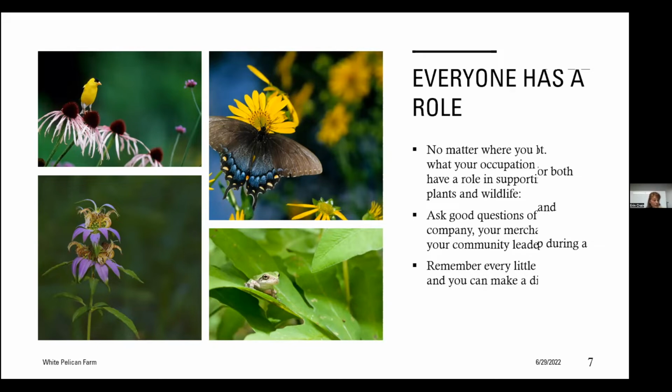If you're a facility manager, an employee, or a tenant, ask your owner if they can start using native plants in their landscaping. Are your local schools, parks, and municipal buildings using native plants? And if you're buying plants yourself, are they being grown sustainably and locally? Ask your nursery where they're getting their plant material and if they're using pesticides.